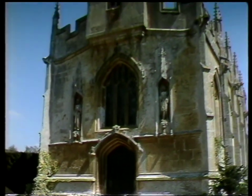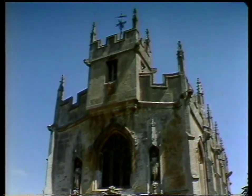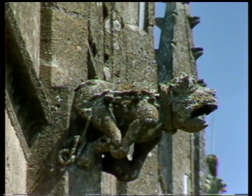The castle chapel contains the tomb of Catherine Parr, who refused Henry his dying wish that she be buried beside him in the royal vault at Windsor.